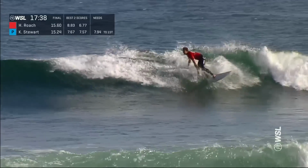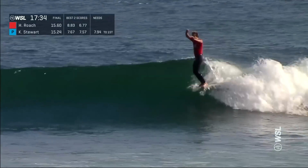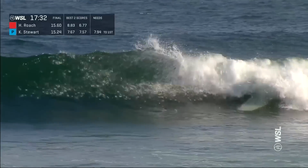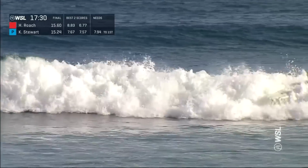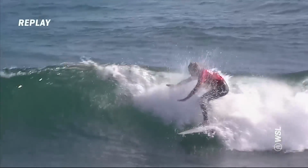Beautiful style, beautiful control on the cutback. Stalls himself again to make another trip for a 10, really tipping it over and losing it there. Harrison Roach. Here's the replay. What went wrong on this one? Exceptional. A lot went right, though.